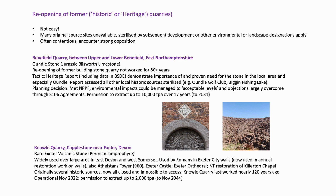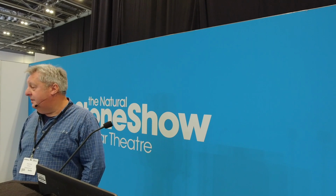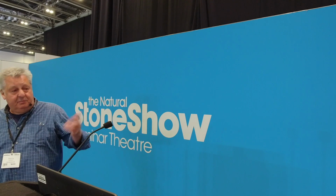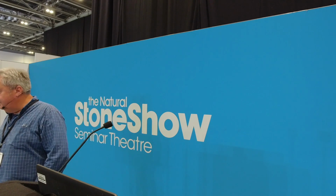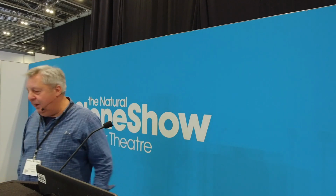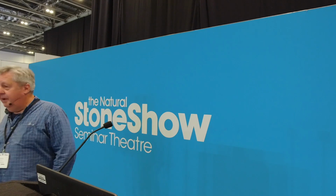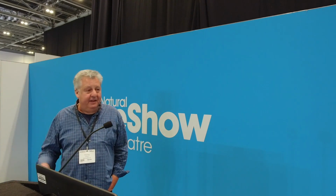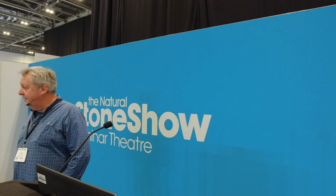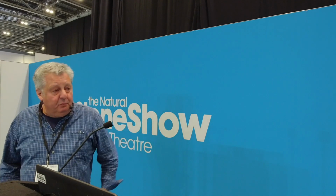Hasn't been worked for a long time, but restoration work was really required in Exeter in terms of the castle, in terms of the cathedral. It's also being used now in the National Trust's Killerton Chapel. So a real need for it. And it was a small quarry which has just been reopened by a farmer who owned the land, was very and is very cognizant of the need for local stone, etc. So quite an unusual sort of occurrence, but won through.